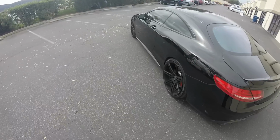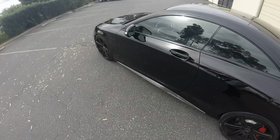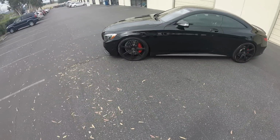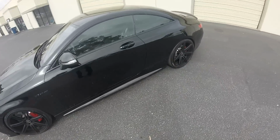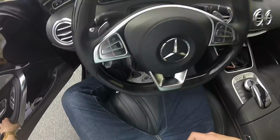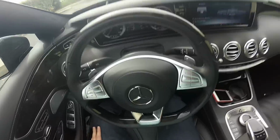Today I'm going to be showing you guys around the S63 AMG. This is basically the new S-Class coupe with the V8 twin turbo, BiTurbo as Mercedes calls it. So we're going to take a step inside the car right now, and I'll just show you guys some of the features, and then we'll drive it back to the shop.